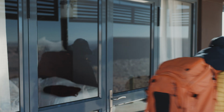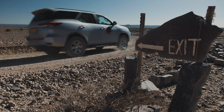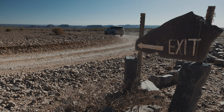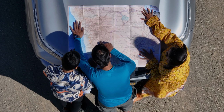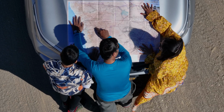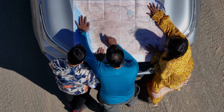It will be around 200 kilometers and will take us close to 3 hours. Sometimes in Namibia, GPS does not show the correct route. And in this place, we have a doubt on the correctness of the GPS. So a bit of research on the map would help us with the right direction.